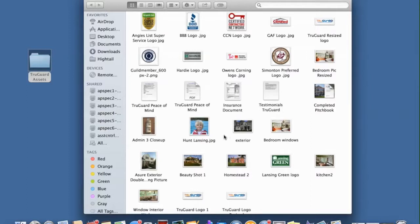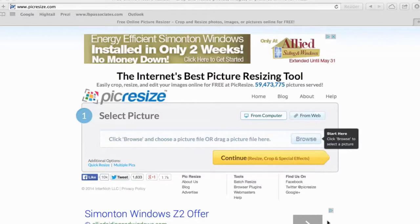There's also a section for your own testimonial. There's an area where you can upload a picture of yourself, have beauty shots ready to go, completed projects that you've done. You can insert those into the pitch book and your logo as well. So this is the file that you're going to want to have organized and easily accessible as you build your pitch book. So the Simonton Pitch Book Maker allows you to upload your logo into the pitch book.